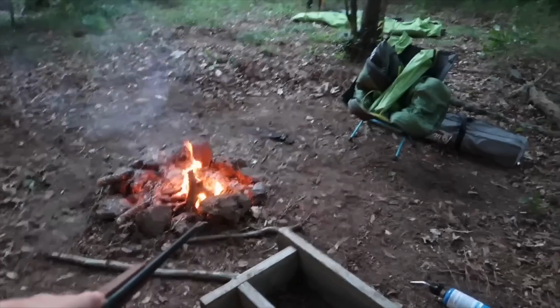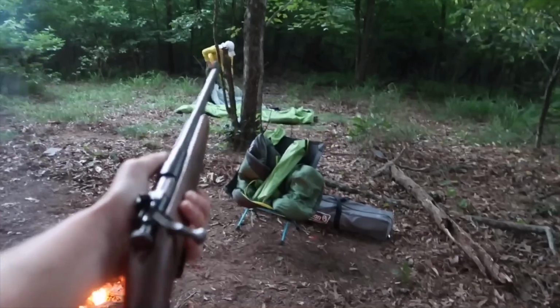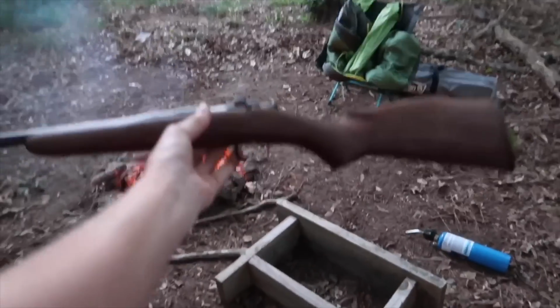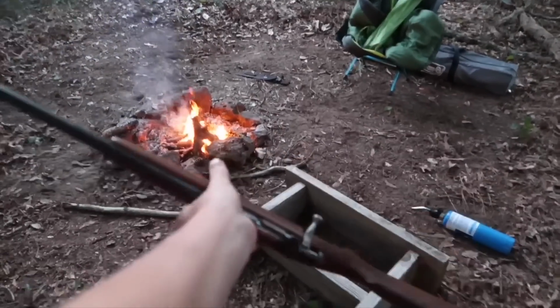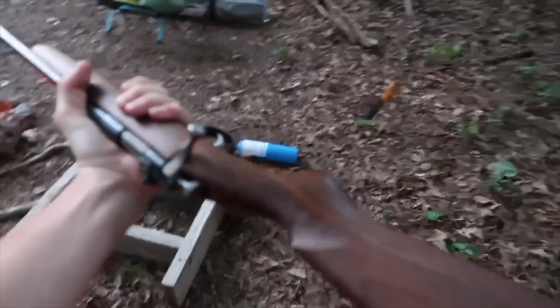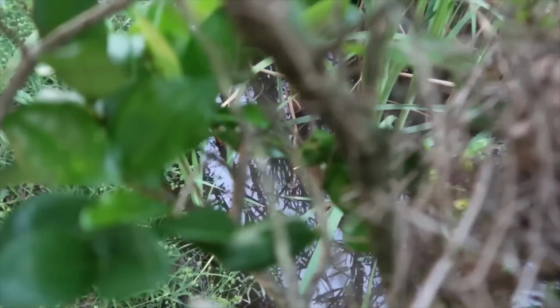Alright, well, I got my fire going. Will's going ahead and packing up his tent because obviously we're not going to use it anymore since we're not going to stay the night out here anymore. But I'm going to go out. It's like 6 o'clock. Y'all saw a little bit ago. I'm going to go ahead and take this gun, couple bullets in my pocket, and go walk the perimeter of the woods and see if I can get some breakfast.